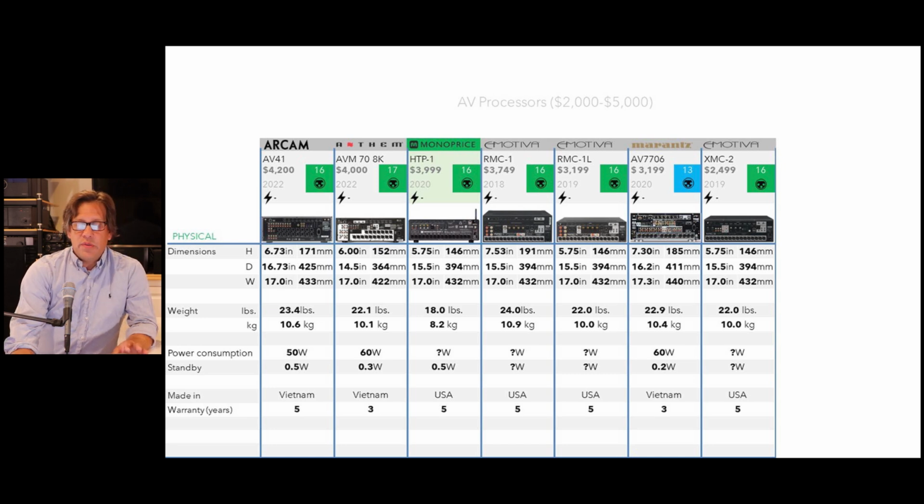As far as where these are made, the Arcam, the Anthem, and the Marantz are all made in Vietnam. The Monoprice and Emotiva are made in USA. Now I understand internationally sourced components is usually the tagline, but they assemble these all in the US.